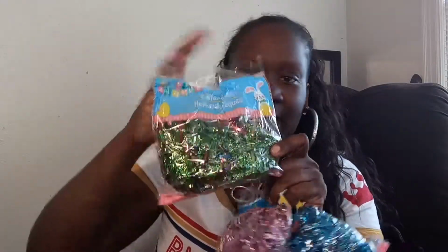Grass. So I got it blue. The pinkish is purple. That's not blue. That's purple. I got the green for Zay. I thought I had another one, but it might be. Y'all can't see, it's a big old tote right here. It's one, so I got those from Dollar Tree. Yep, it's three.